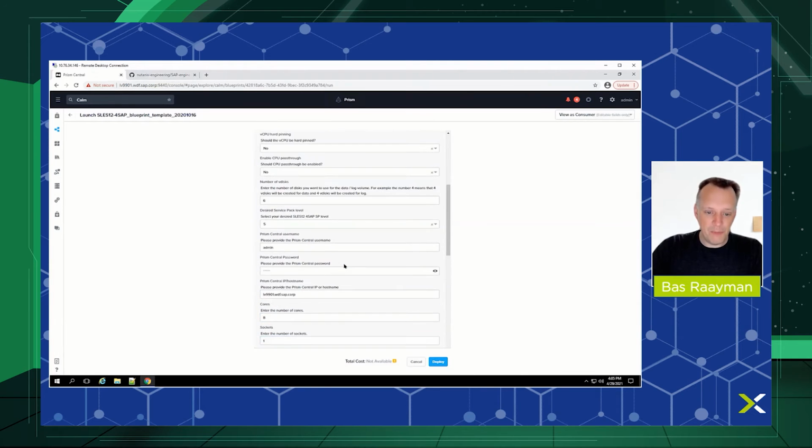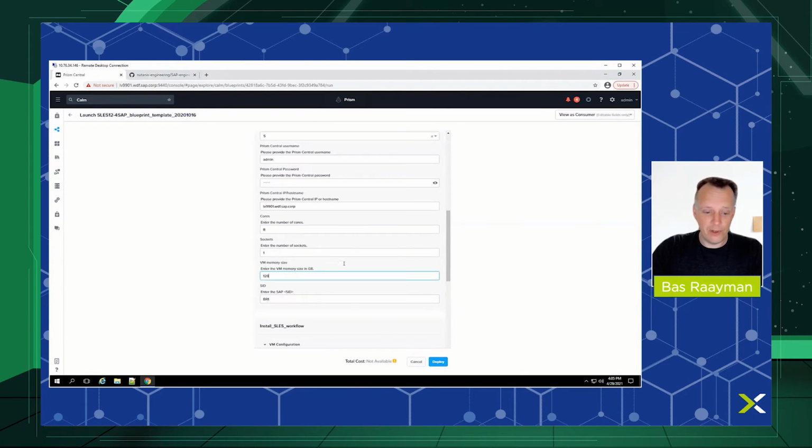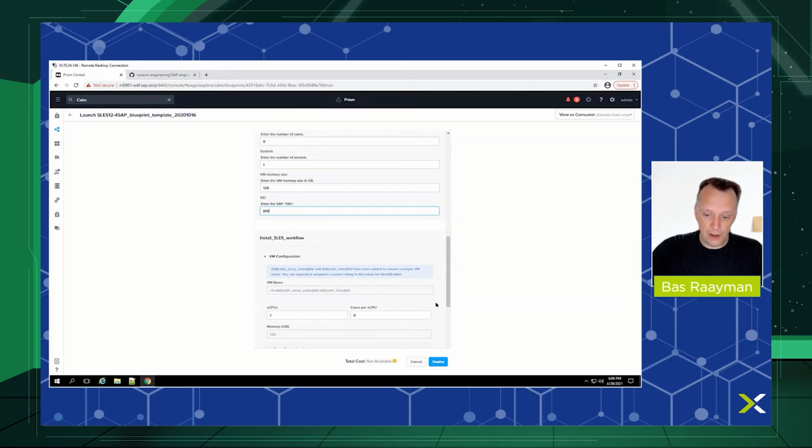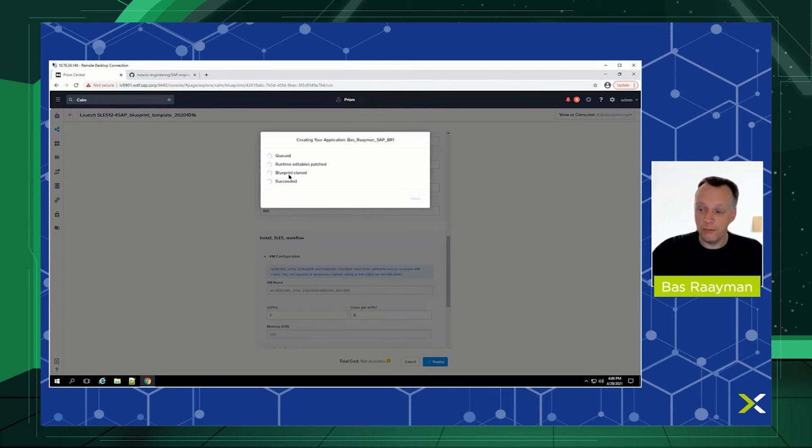Now, what you might be missing is disk sizes. The logic for the disk sizes is dictated by SAP. It will depend on the amount of memory that is configured for the virtual machine. So if I add more memory, the sizes for my disks actually increase. And all of that is being done in the background automatically. Here I can enter my SID. And if I then click on deploy, it starts the blueprint, similar to what Jose has shown before.